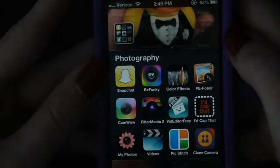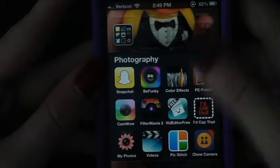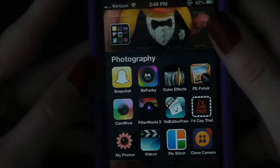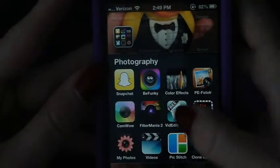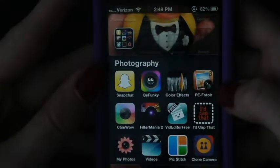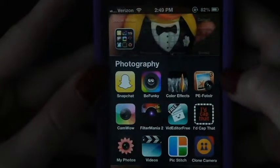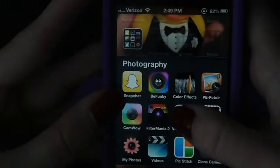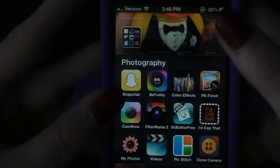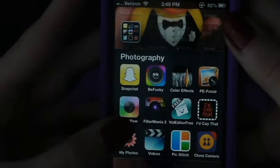And then I have, what's it called? Kind of editing stuff, but this is more the stuff that I don't really use. And so, Be Funky, Color Effects, what does that say? PE Photoler. CamWow. CamWow is nice. It has a good black and white effect. And Filmania 2, Video Free. I'd Cap That is really funny, but it's not age appropriate, so I'm not going to show that.